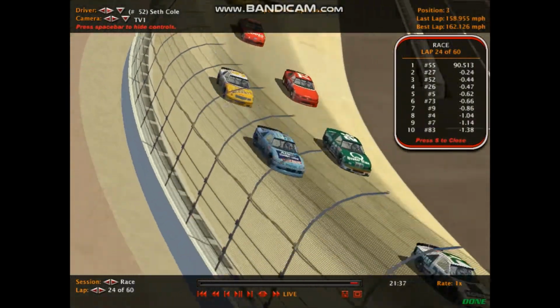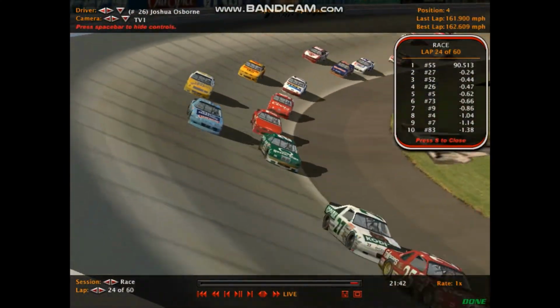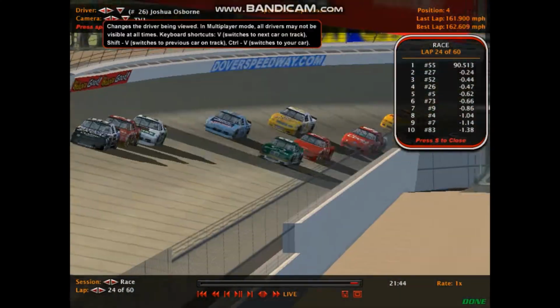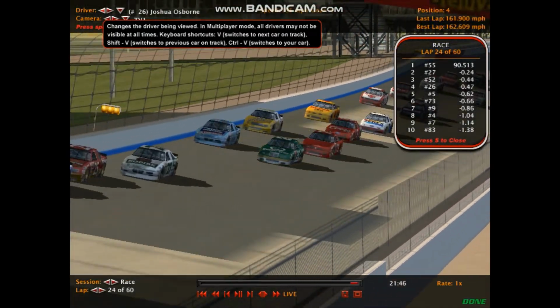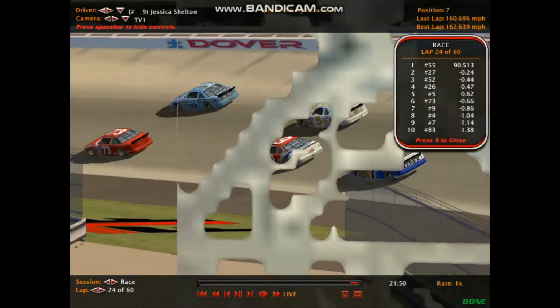Nathan Orman now gets the second position in the number 27 car. Battling for 3rd now is Seth Cole and Joshua Osborne. And Osborne takes his 26 car up to the number 3 spot. Bouchard is up there, and don't look now, but here comes that number 9, Jessica Shelton.